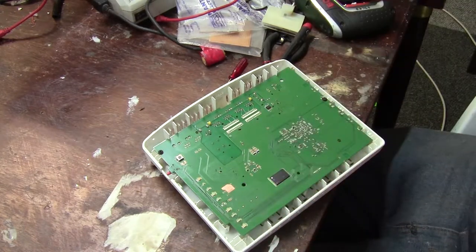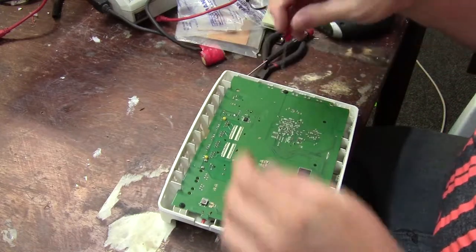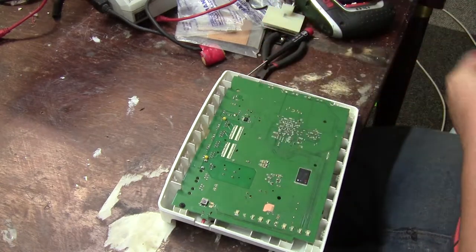Okay, so now we are into the ADSL router, which I'm getting very nervous about now because I haven't opened this before. Well, I haven't opened this since the bang.